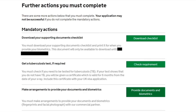On this page, you can download the supporting documents checklist, check if a TB test is required for you, and book an appointment to provide your biometrics at the local VFS or relevant visa application center. The appointment is where you will submit your documents, your passport, and provide your biometrics, that is fingerprints and photo.